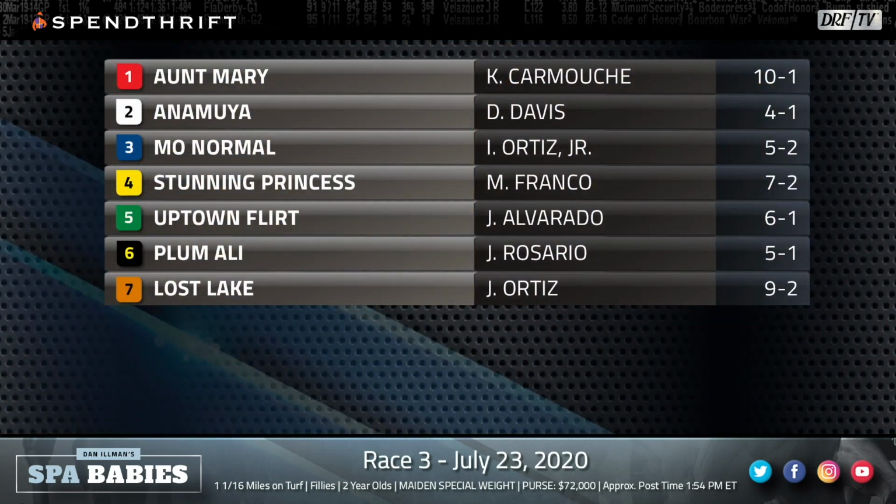Let's throw up the field for Thursday's Spa Baby race at Saratoga, race number 3. We kick off a 50-cent pick 4 with 2-year-old fillies going 1 1/16 on the Mellon turf. 7 are entered. Christophe Clement has 2 in this race, and it's a really interesting group with some nice pedigrees, Nicole. I think so, yeah. And there's a lot of nice pedigrees that definitely lend themselves to going longer.